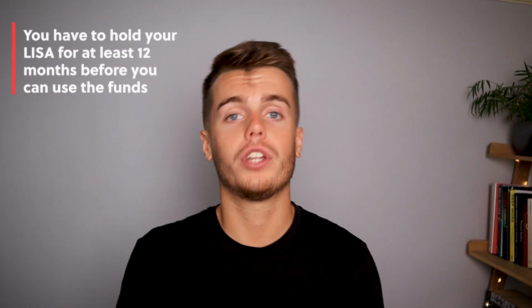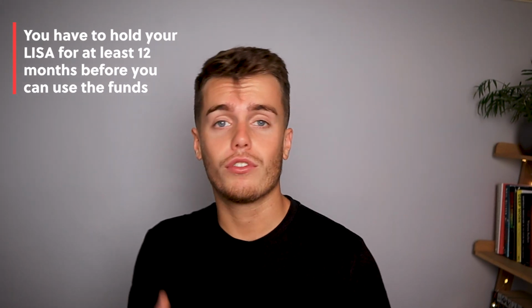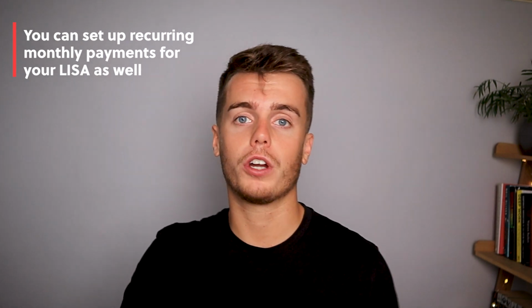So the scenarios in which the Help to Buy is actually likely to be a better option is if you're not 100% sure whether home ownership is right for you, so you can get this money out without an exit fee. Or if you are planning to get a home within the next 12 months, because you can't use the Lifetime ISA in this case, you have to wait at least 12 months. Or you may just like the simplicity of how the monthly deposit works with the Help to Buy, and if that helps you save more than you otherwise would, then obviously that's going to be the best approach for you. But in nearly all the other scenarios, you're going to get more out of the Lifetime ISA, and that's one of the reasons why the Help to Buy was phased out.